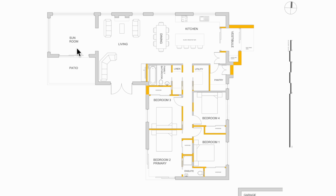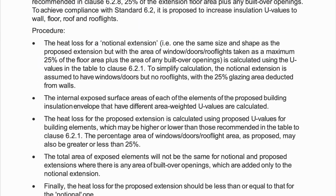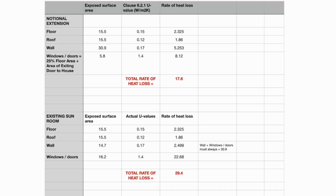I need more glass, and the regs give me another option, the compensatory heat loss calculation. This asks me to compare what I want to build against a notional building of the same size. The notional building can be the 25% design I just mentioned. The regulations ask me to multiply the area of wall, floor, roof or glazing by its U-value number to get a score. I then add up the scores, and if the proposed extension gets a lower figure than the notional extension, it complies with the regulations. To start off, you can see the figures are far apart. The notional extension scores 17.6, while the existing sunroom scores 29.4.